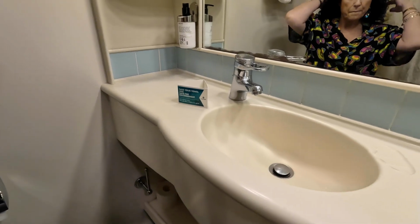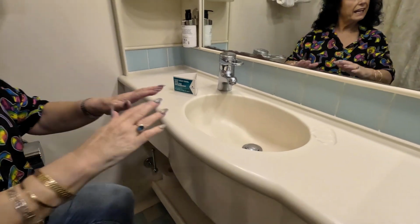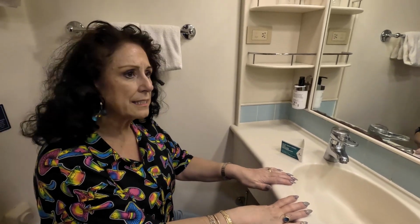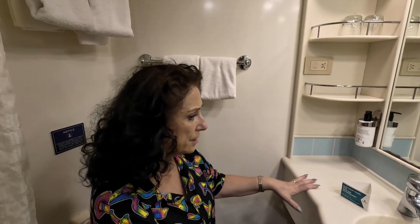This one actually is a lot brighter, isn't it? It's a lot better than some of the ones we've seen. It doesn't seem to be all chips and scratches. As I say, there are no scuffs or anything on this. This is really quite well presented.